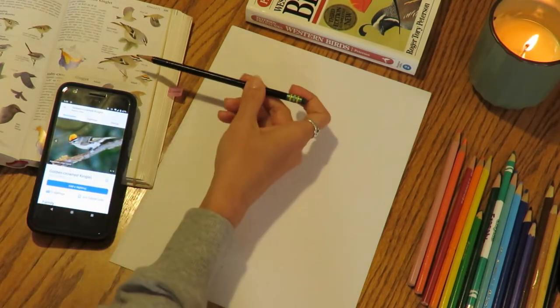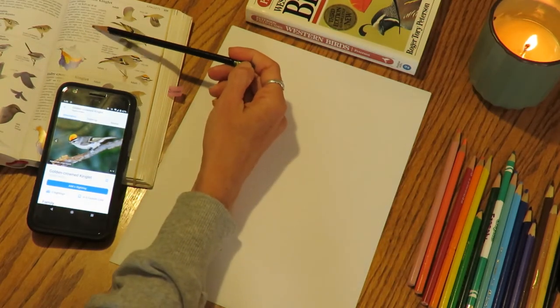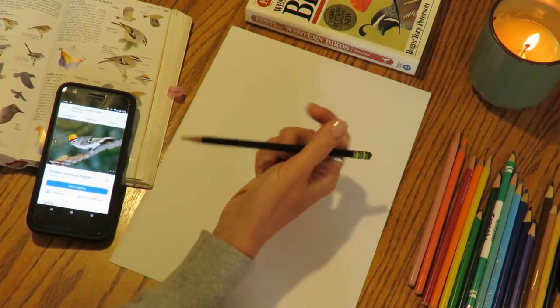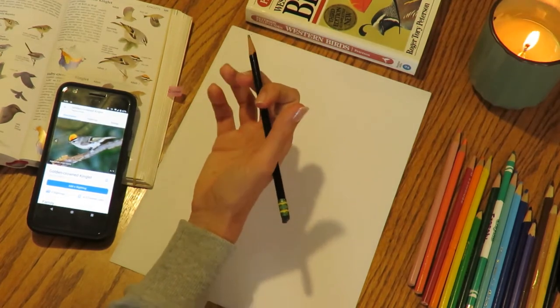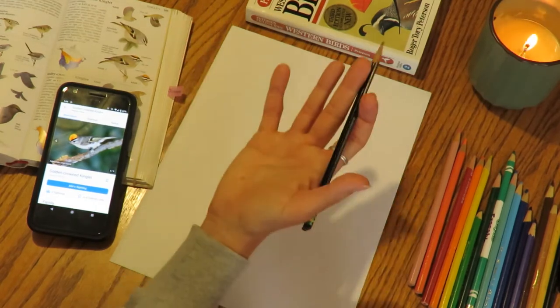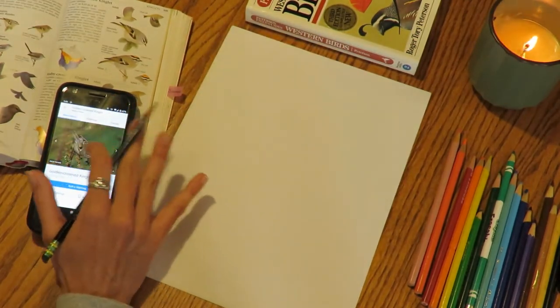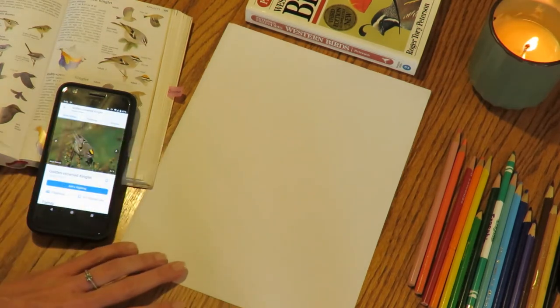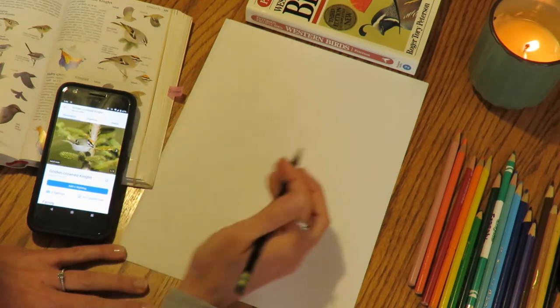And I'm not only going to look at the picture and just try to copy it, I want to read through the description in my book and online to see if there's any other key characteristics. You know, is there a blue dot on its behind? I just made that example up, but something that would help me ID it in the field. I want to make sure that that is in my picture, so I guess I just get started.